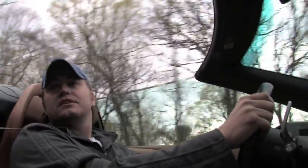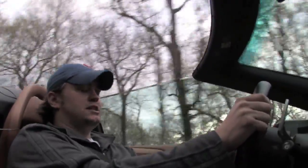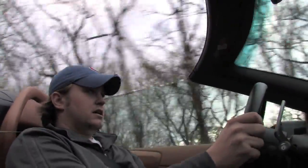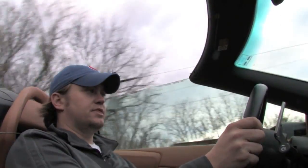You know what's amazing too is that the visibility, it's not bad. You can definitely see a side of you, but if you had a cop chasing you from behind, you might not see him right away. The experience behind the wheel is probably much more enjoyable than most people would think.